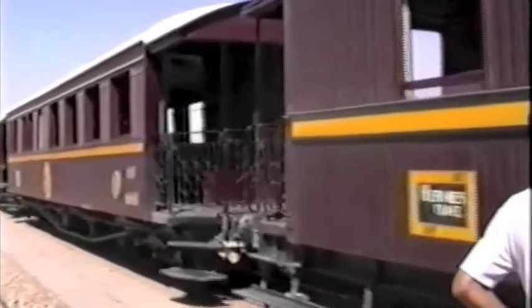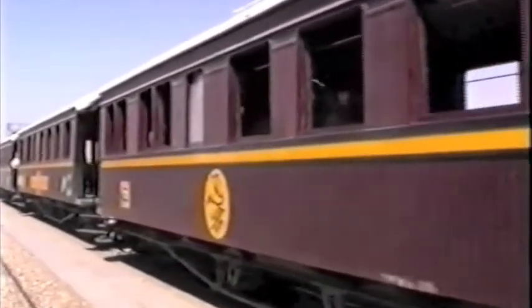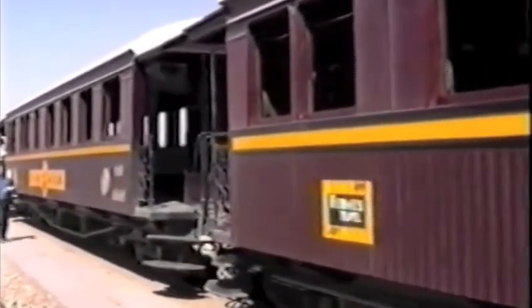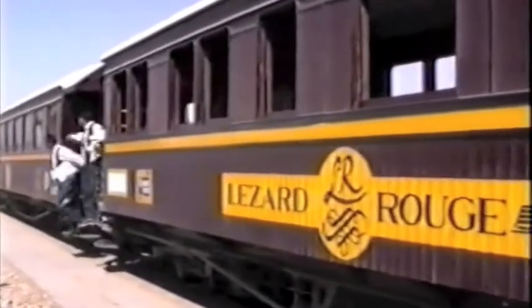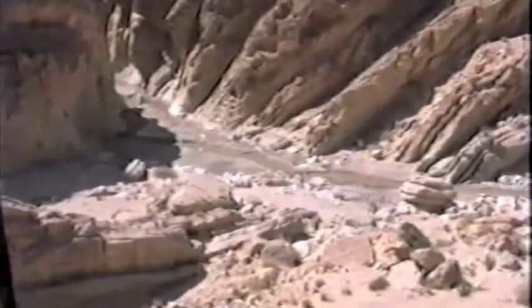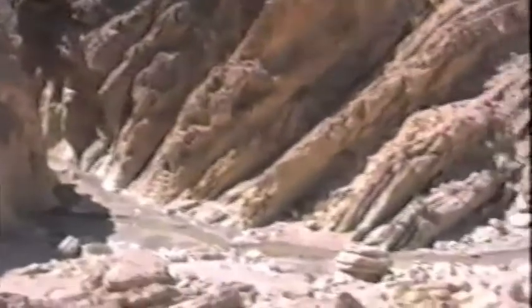No visit to Tunisia is complete without a ride on the Red Lizard. The train is called the Red Lizard because it looks like a red lizard traveling through the desert. The train stops at various points en route, the first being this beautiful gorge.